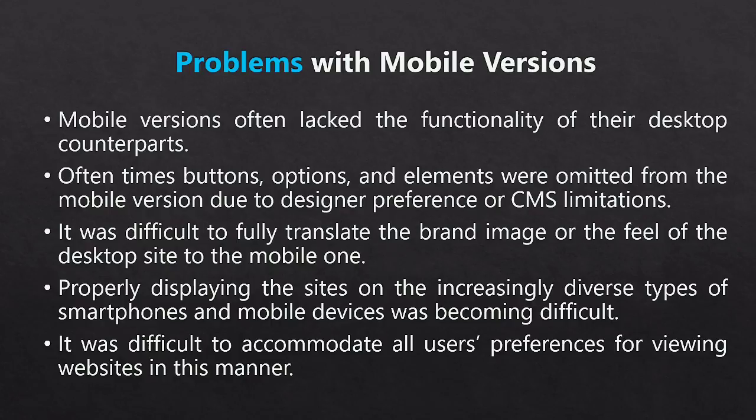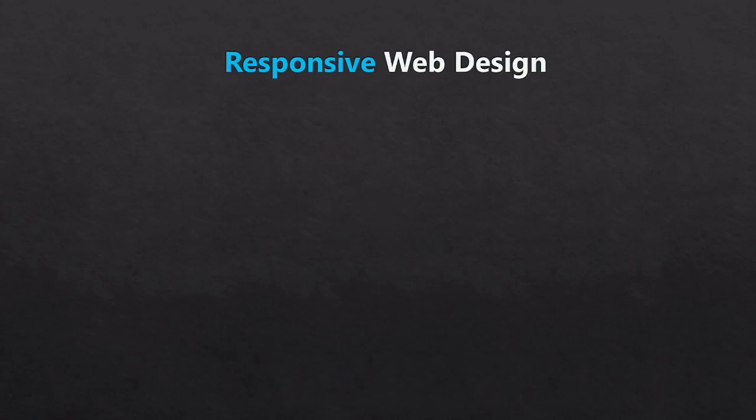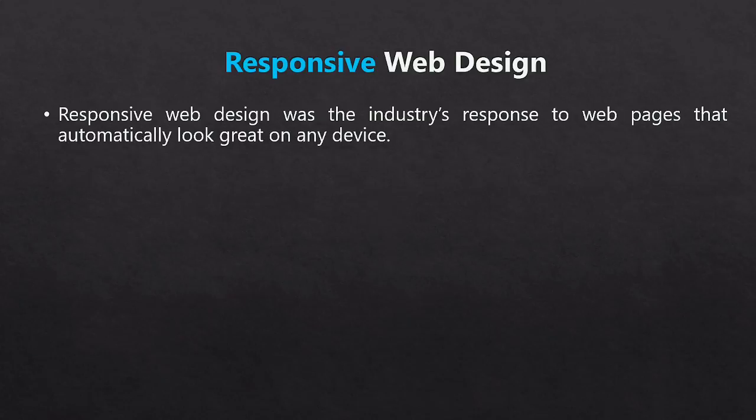Then, along came responsive web design. So the question was this: rather than have two versions of a site and struggle to please the vast numbers of new screen sizes and devices, what if you could have just one version of your site that could then magically shrink and adjust in direct response to the size of the screen that it was being viewed on? The industry produced what were called responsive sites, and they immediately caught on.